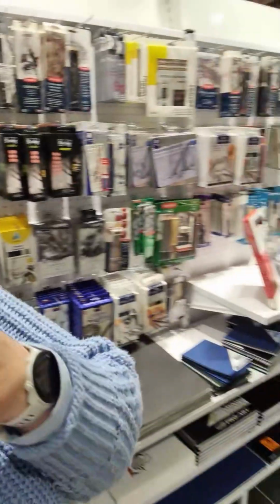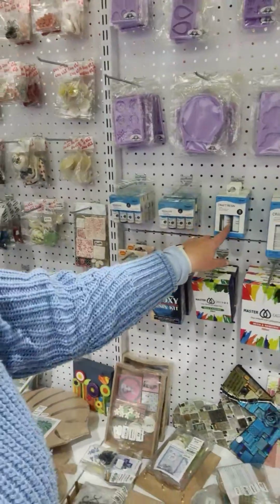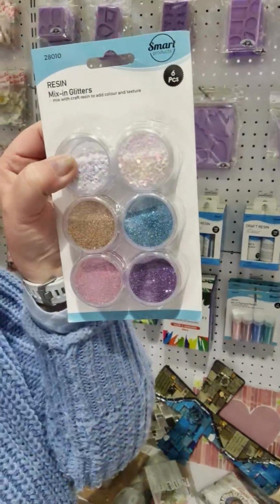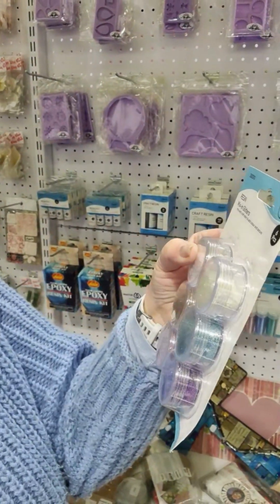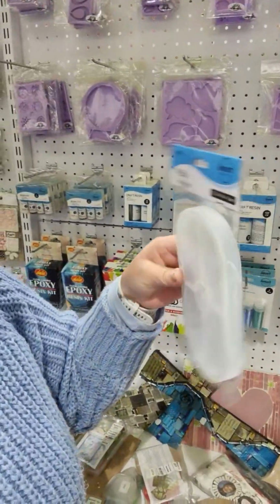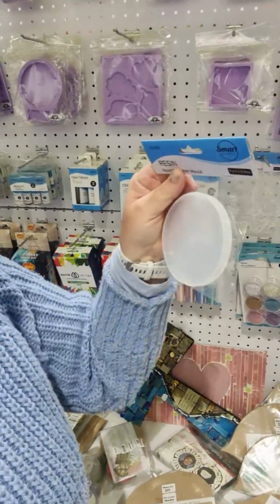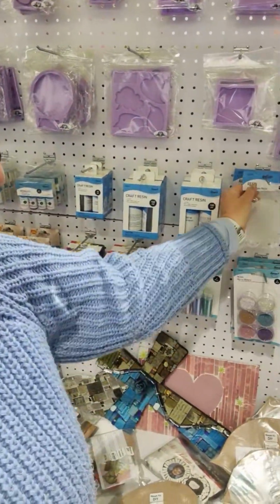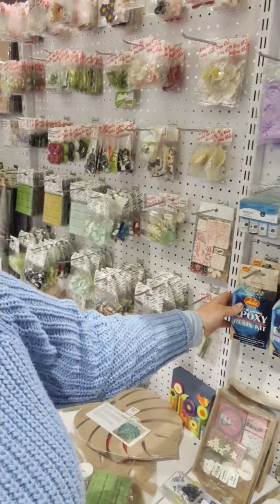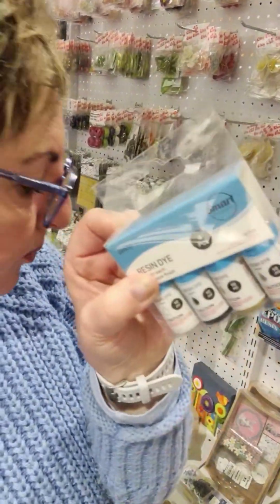And yes, on this side, they also have a whole shelf with everything with resin, craft resins. They've got molds, but I want to show you this. There's glitter stuff that you can mix into the resin. It's cool. It's like a little tray mold. And this is a coaster mold. I think I have a coaster mold. So resin art is really cool. There's more resin kits. And this is cool. It's a resin dye. So you can dye the resin before you pour it.